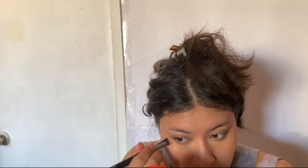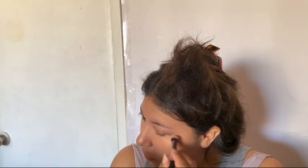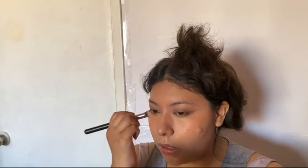Oh, that came out really thick. I'm gonna see if I can fix it still now that the base is still kind of wet. Okay, that definitely fixed it. It's a little thicker than what I would have wanted, but it works out pretty well.